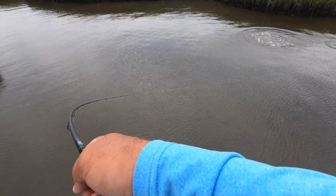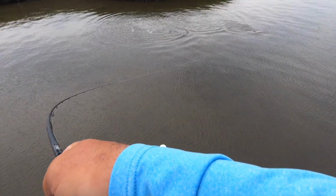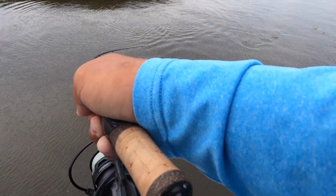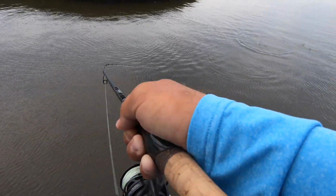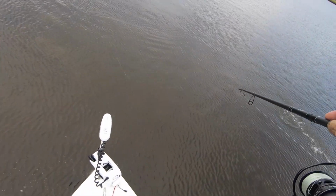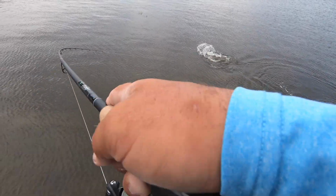There he is. He ate it. Hard to see him, but thrown in front of those wakes as they're pushing around in here. Thanks for playing, buddy.